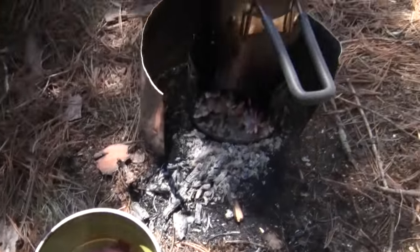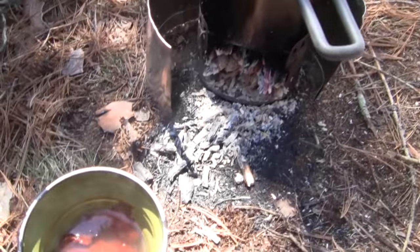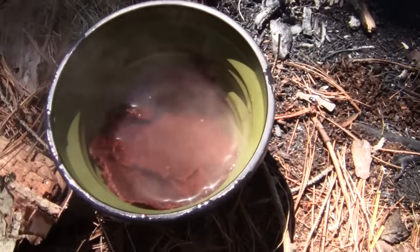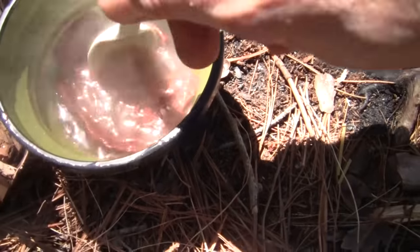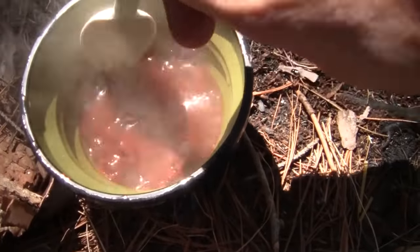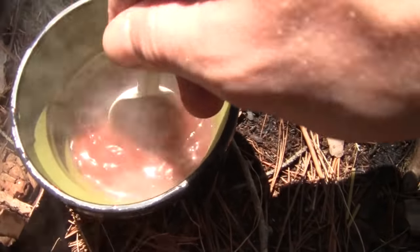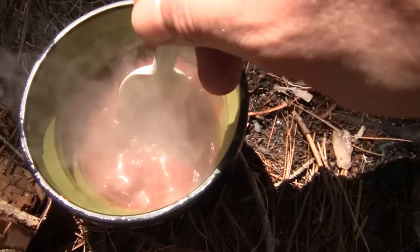I just took a little bit of the water from the spaghetti and I threw it in my cup with the spaghetti sauce. So we're going to let that go ahead and do its magic. I just put it in there and it's already starting to break down here. This stuff comes back, like spaghetti sauce, that sort of thing comes back. You would never know it was dehydrated.